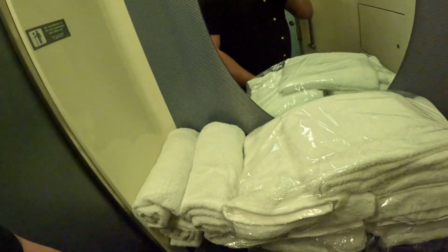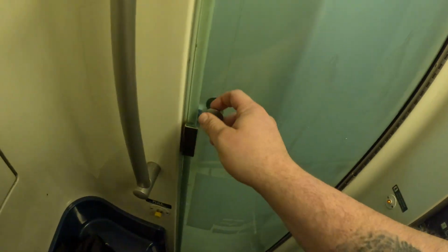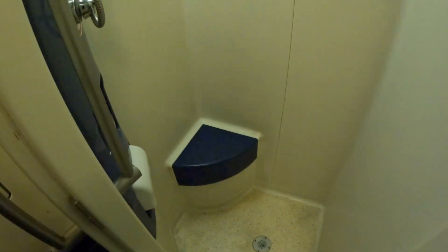Dressing room on this train. Right now it's pretty clean. When I came in yesterday it was a little less clean, but you have a mirror, selection of towels, soaps, shower. It's fairly clean today. You can definitely tell the attendant did clean it. You have a little shower head. It's kind of a tight space. I would definitely recommend shower shoes.